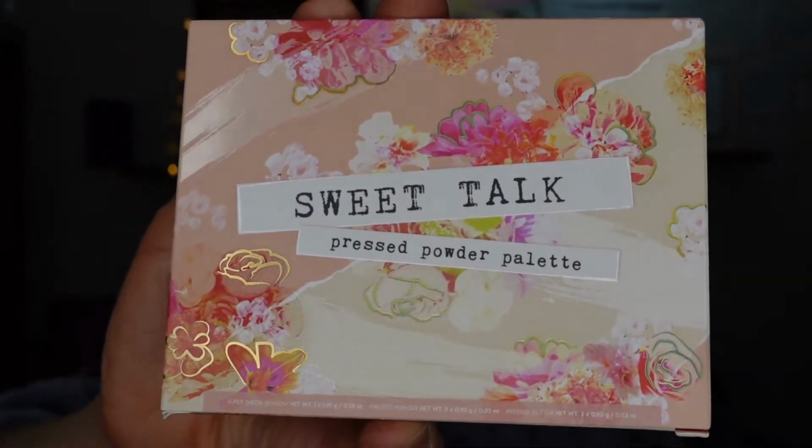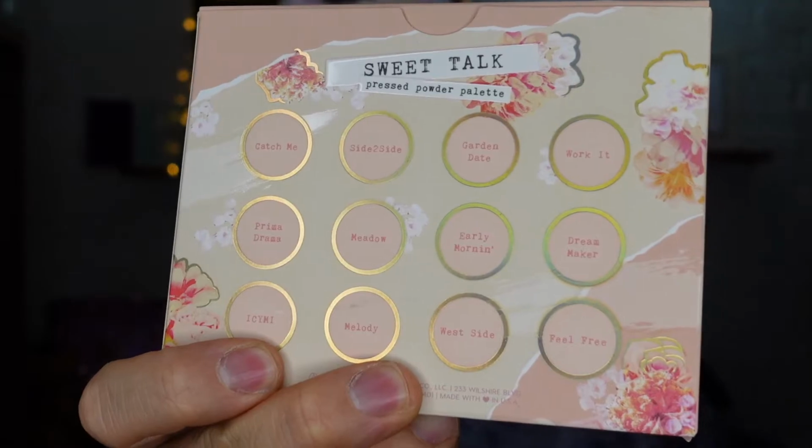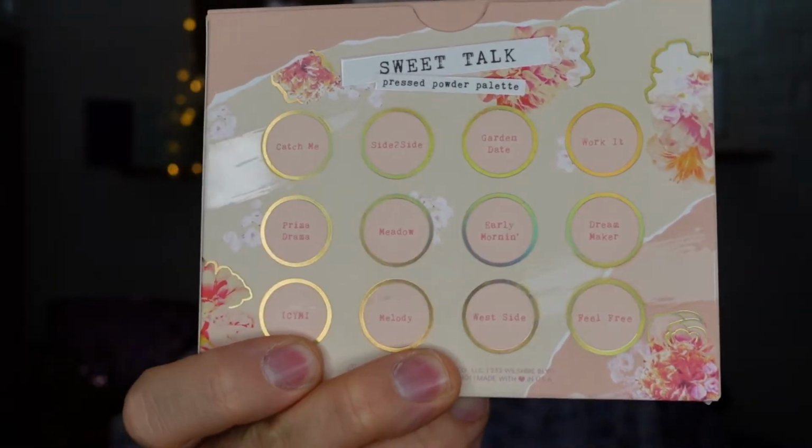It comes with two pressed glitters. See it in all of its glory. This is only the box. Of course, maybe for you this is just like, oh my god, Colourpop, random. We can get it in the States just in a heartbeat.